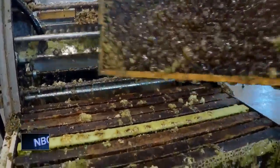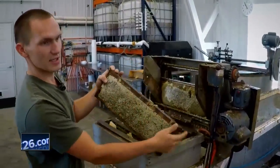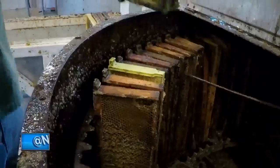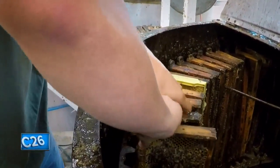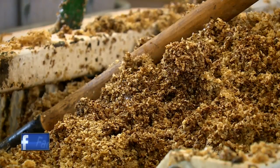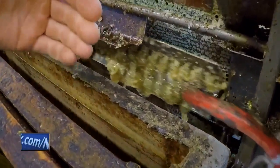Right here, I'm bringing in the combs of honey, and they got wax on them still. So we send them through here. Knives will cut off that layer of wax and allow the honey to flow out. Then another machine will help get more honey through the combs. After that, there's no filtering. This is the honey they'll bottle and sell. That's about as pure as it gets right there. That's honey that's just dripping off.